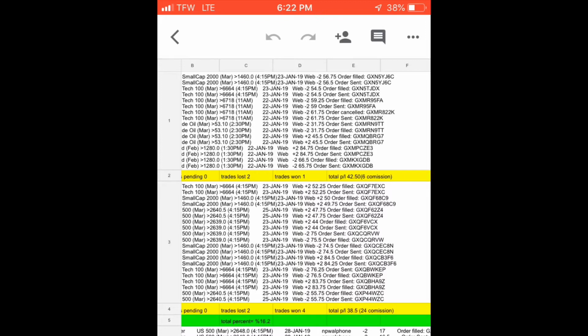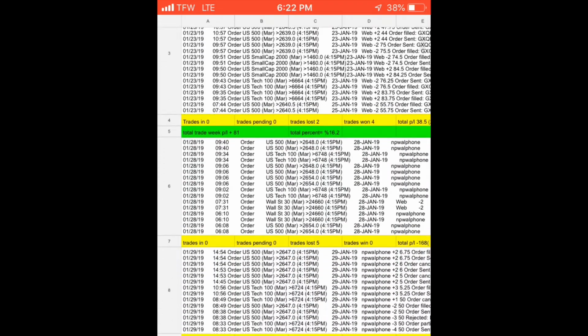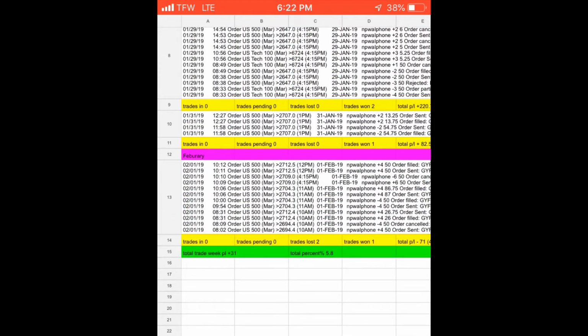So like I said, Google Sheets is a pretty cool app. I like using it, especially since it's free. There's the other one, Microsoft Excel, but you have to pay a subscription to use that. Google Sheets is free and it works perfectly fine. So this is what I use and I love it daily. Keeps my head straight, keeps my gains, keeps my head up in the game. All right, now on to the next one.